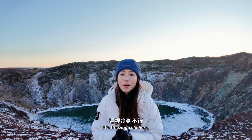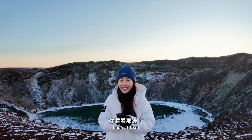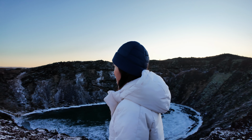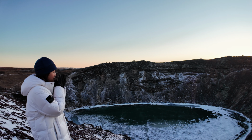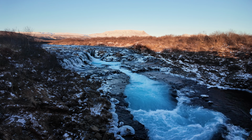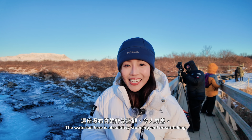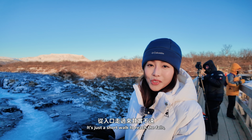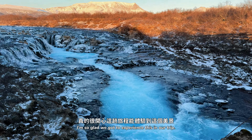It's freezing cold here, but it's one of the must-visit destinations for travelers exploring the Golden Circle. Look at this! The waterfall here is absolutely stunning and breathtaking, with water so blue and pristine. It's just a short walk to reach the falls, but it might be my favorite one yet. I'm so glad we got to experience this on our trip.